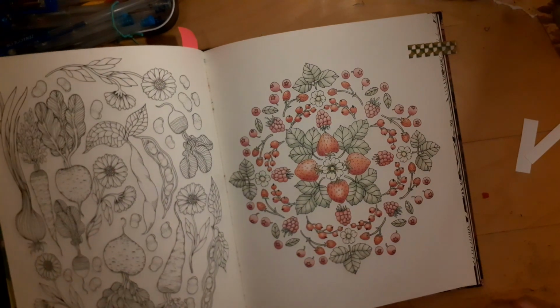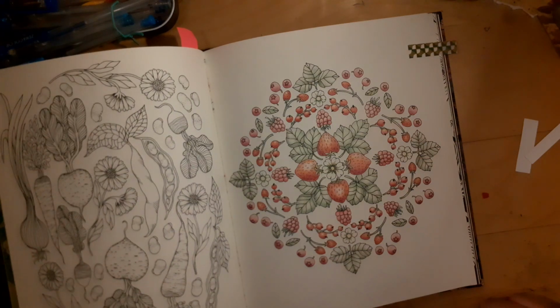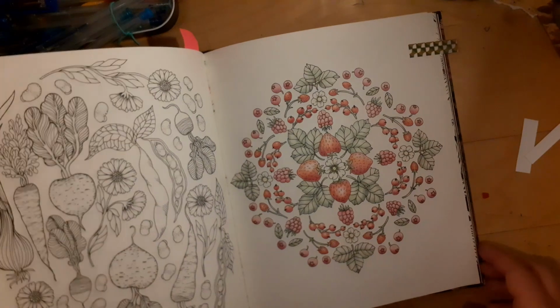And what I like with having a lot of whips is that if I someday feel like I need a boost, I can finish like 3 whips and just be really satisfied with the number of pages I've done that evening. So yeah, that's Blomster Mandala.